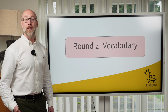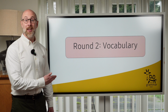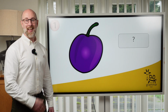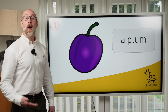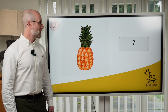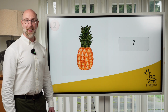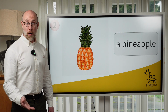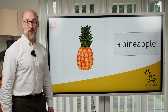Round 2 is the vocabulary round. Look at the pictures, say what you see. What is it? It's a plum. Number 2. What is it? It's a pineapple. You've probably guessed the topic of the vocabulary round this week.